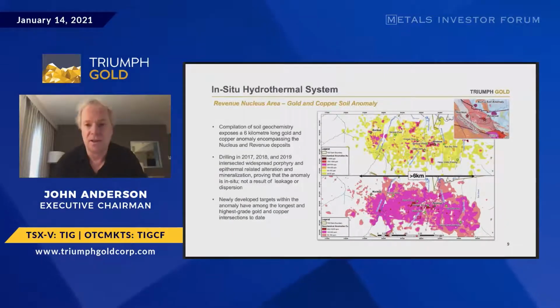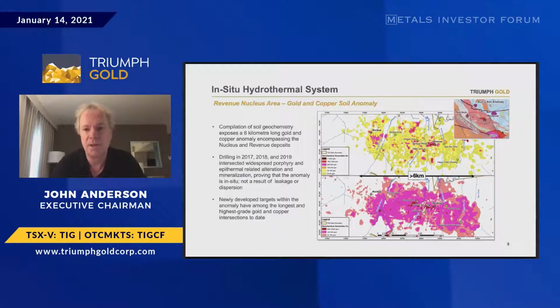As I said earlier on, the area was not glaciated in the last million years, so we've got a fairly robust, intense multi-element soil anomaly. It is one of the largest in North America. It is 6 kilometers from one end to the other, and it tells us a lot.